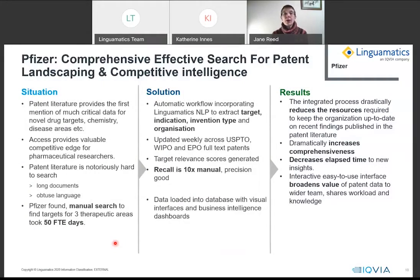So they built a workflow incorporating our NLP to extract the target, the indication, invention type, so small molecule or biologic, and the organization. And that's updated automatically on a weekly basis across 3 big registries for full text patents, USPTO, WIPO, and EPO. And that's then loaded into a database for really easy consumption by their end users. You can see the recall is tenfold what they were getting with manual processes, with the precision just as good. And it's really enabled them to drastically reduce the resource required to keep their research scientists up to date on recent findings published in patent literature.